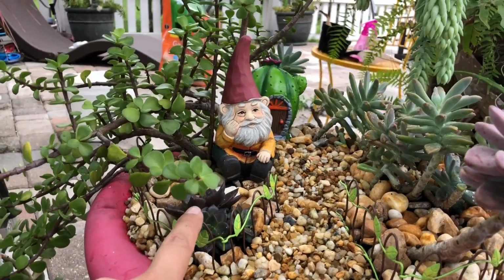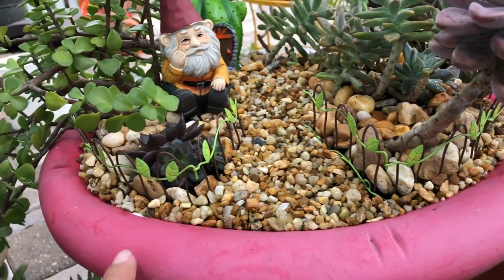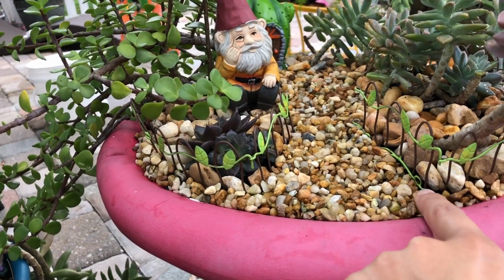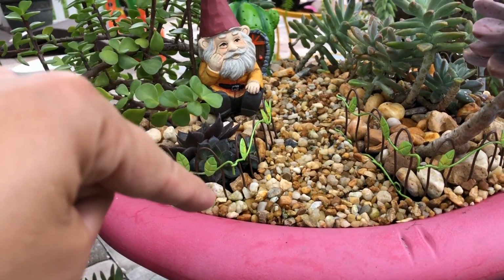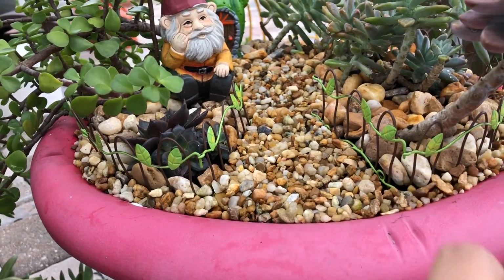So I added this little fence that I bought a while back on clearance. It's really inexpensive from Big Lots. I did gently curve the fence a little bit, and the little parts that go into the soil, I also bent a little forward like this, so when you put it in, it would go in. You can also link them together.